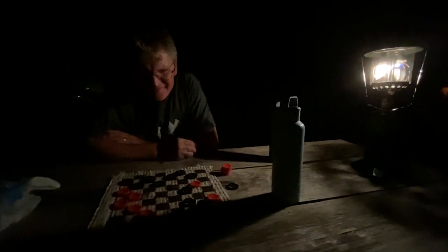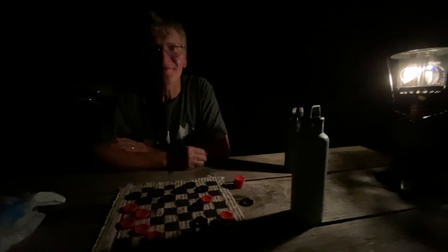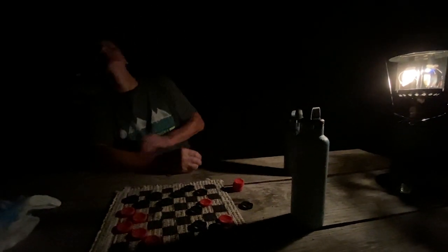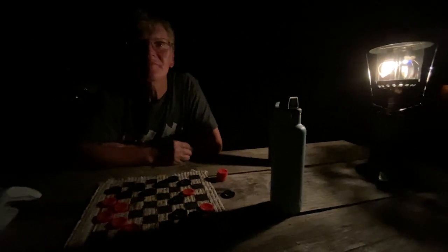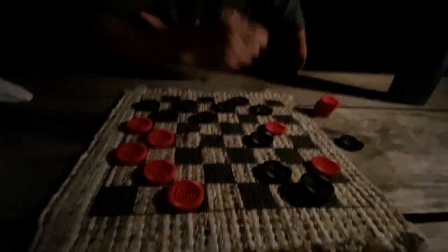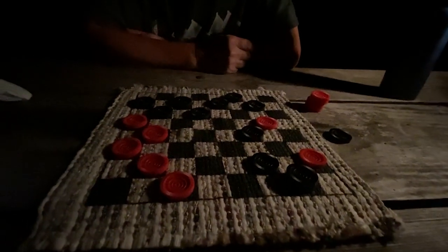That's better. So we're playing by the light of the starry night. Silvery moon is what you said a minute ago. But we don't have a silvery moon. I guess it is a starry night. But actually, the old school lamp, and we did this like when we were first married with that lamp and this checkerboard. I love the way the light illuminates the checkerboard.